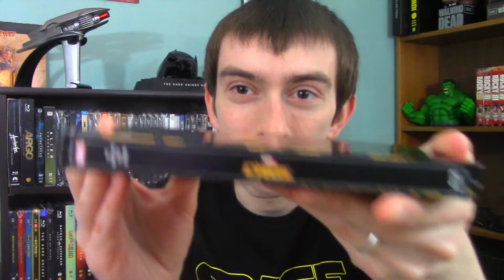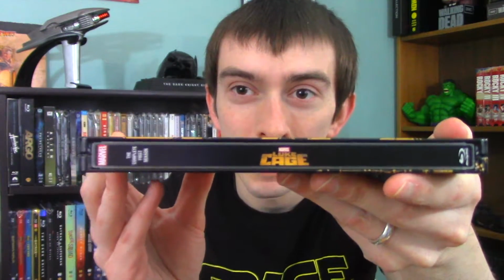And you've got the spine right there. Also, design-wise, this is set up similarly to the other Netflix show steelbooks, like the Daredevil and the Jessica Jones one, which both have an image on the back with the Marvel logo on top. So it still matches the style of those ones. And then inside here, it is a 4-disc set, sorry.